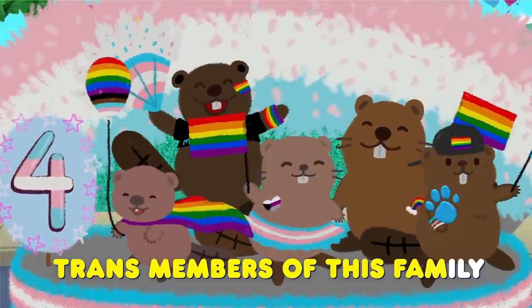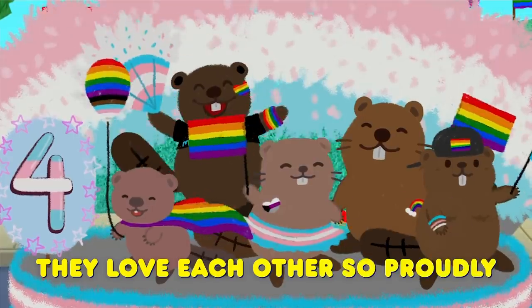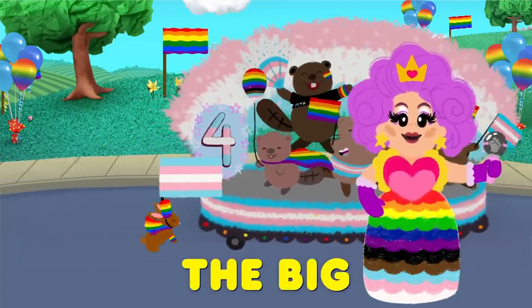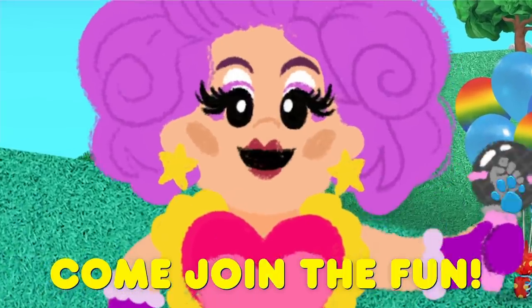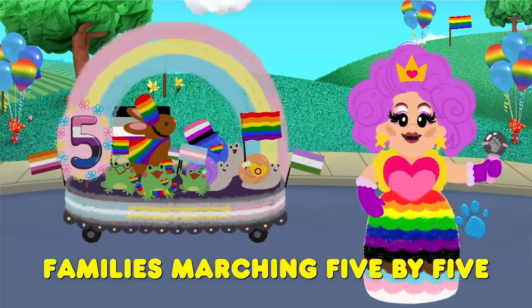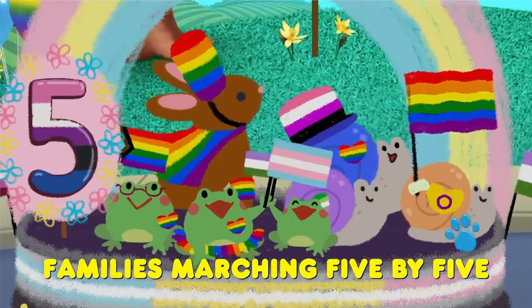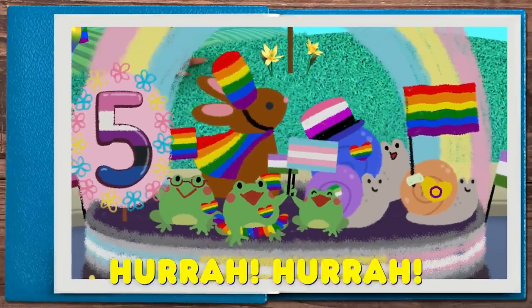Trans members of this family all love each other so proudly, and they all go marching in the big parade. Come join the fun! Families marching five by five, hurrah, hurrah.